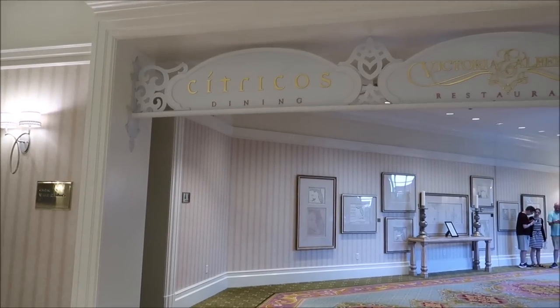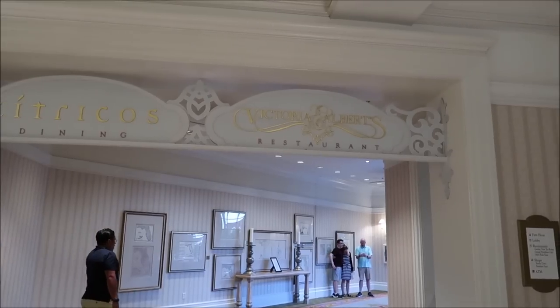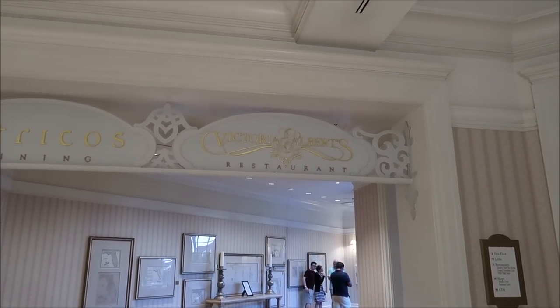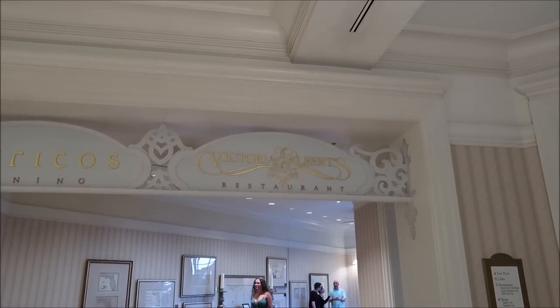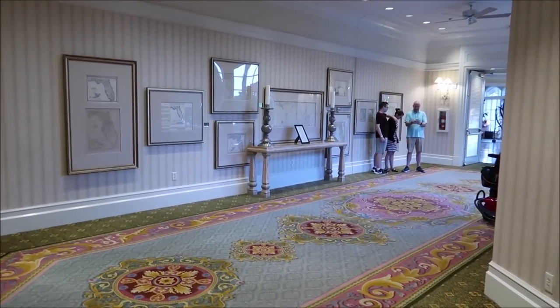We are all changed up and switched back to our regular clothes, and it's time to head to Cítricos, like I said, and I'm excited. This is a signature dining restaurant, and it's one that I haven't been to since they changed the menu, so new food. Cítricos is right next to Victoria & Albert's, and I wasn't able to get a reservation for Victoria & Albert's, but once I am able to, I'm definitely going to come out and check it out because that's a restaurant I have never eaten at. There are only maybe two or three restaurants on property I haven't eaten at yet, and that is one of them. And I think they have a menu over here at Cítricos so I can show you guys what they have.